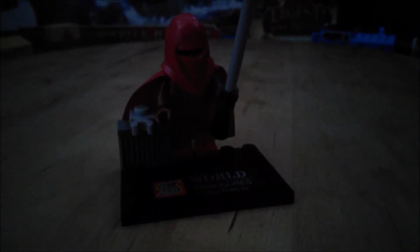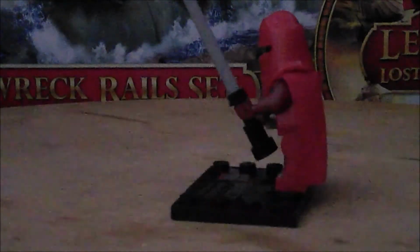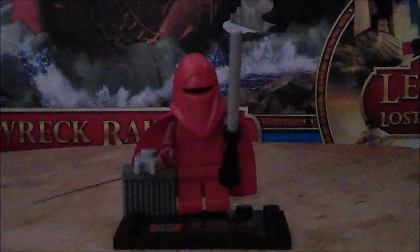We will start off with the things that came in my stocking. And here is the Emperor's Royal Guard Lego. In my stocking, I got 5 Lego Star Wars characters and also a mini. So yeah, here's the Emperor's Royal Guard. So yeah, that's the Emperor's Royal Guard.